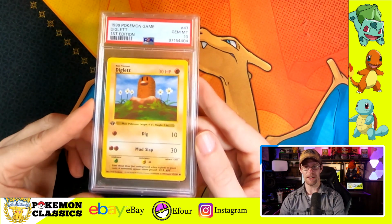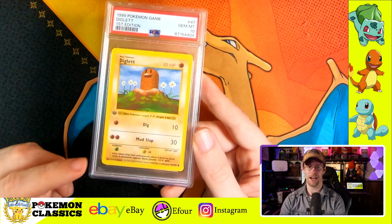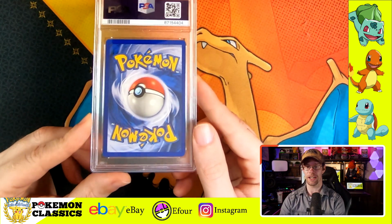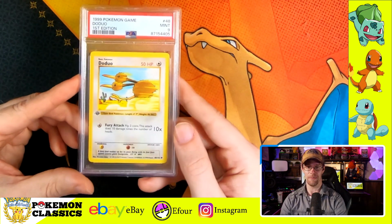Now, one that I did get an unexpected 10 on was this Diglett. I never like to assume PSA 10s on anything, especially not old vintage cards like first edition base set, but this one was a very strong candidate, and even though it's not the most celebrated common out there, still always feels good to get a PSA 10.